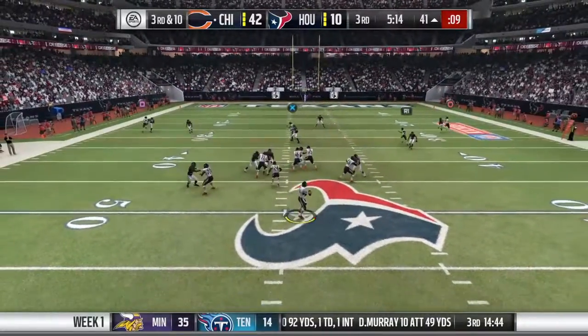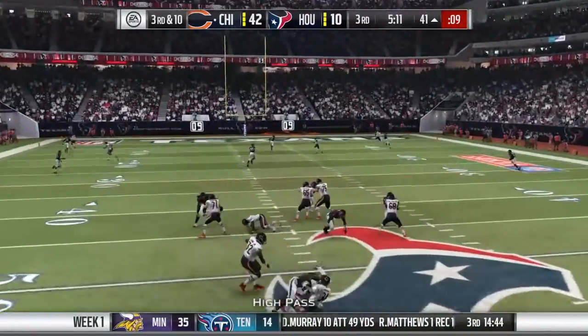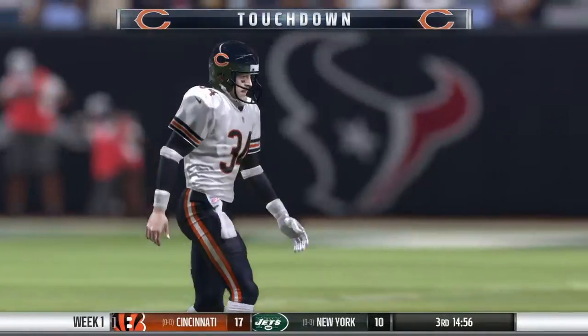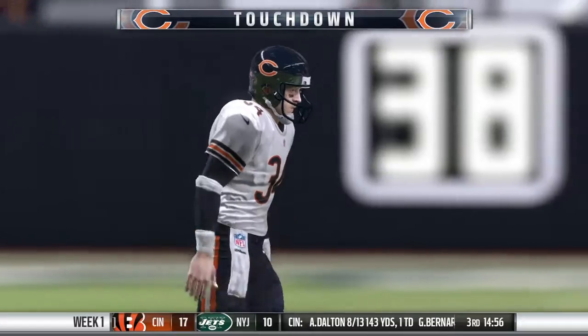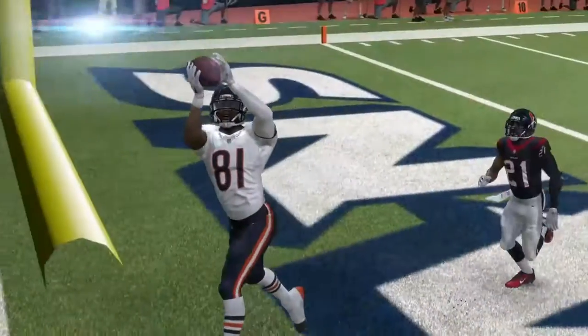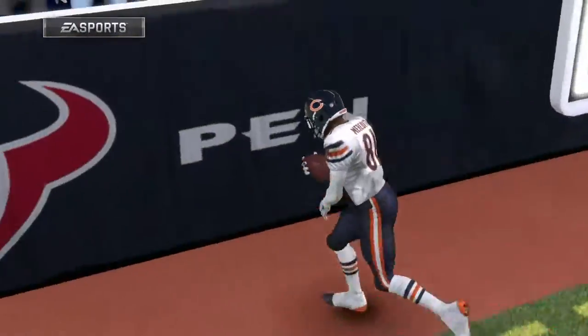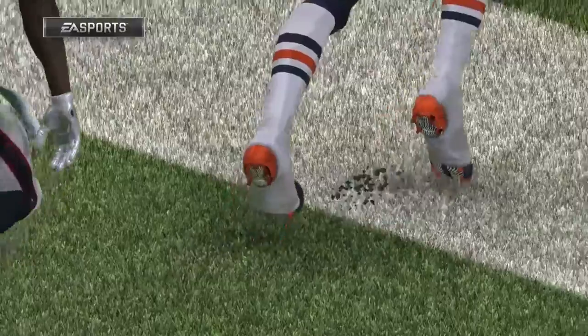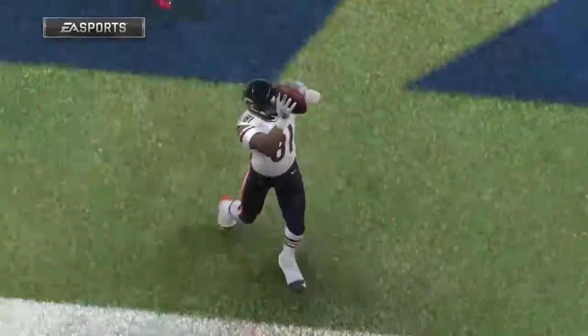Now they'll throw here out of the gun. He's going to air one out. And that is caught. Touchdown, Bears. Cameron Meredith with now 3 Week 1 touchdowns. And the Bears turn that interception into a touchdown. So a tiptoe catch back in the end zone, so tough to do, but he made it look pretty easy.